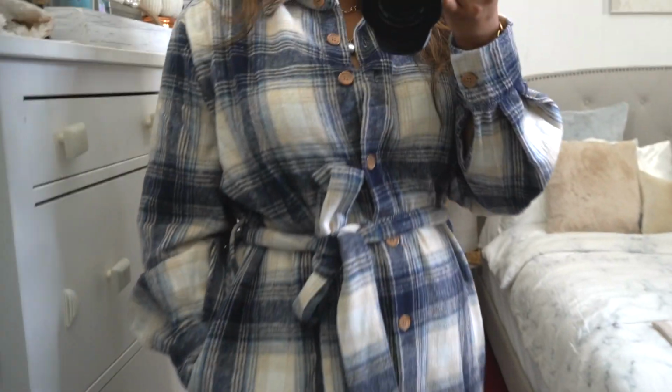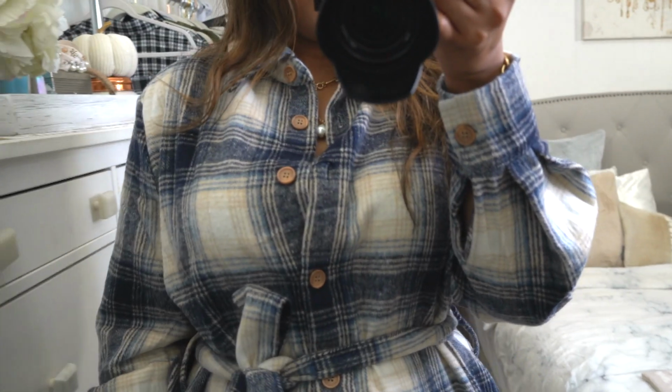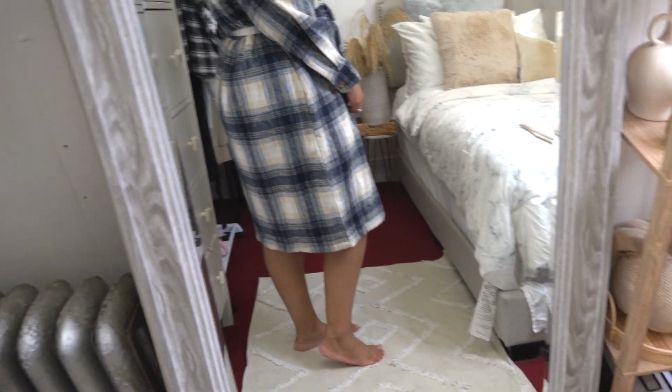I love the color of this one. It's very simple, it's very plain. You can have on an all-black outfit and then throw this over to give it some dimension, some color. You're definitely going to be warm in this one, so if you live in a really cold climate, this is perfect for you. The buttons do open up, so again, you have the options to wear it as a jacket, you can wear it as a dress, you can wear it as a long shacket basically, and it does have pockets on both sides, and I'm telling you, the material on this one is so soft.